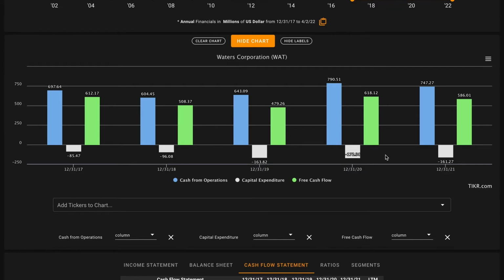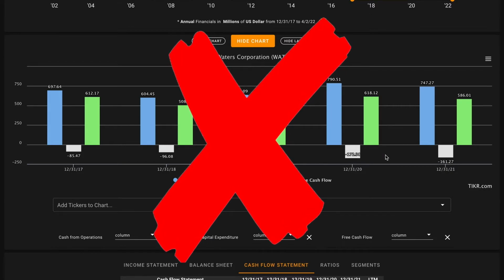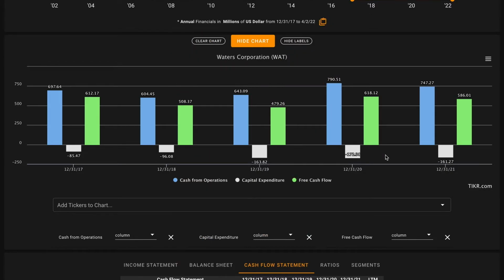So in 2017, Waters produced $612 million of free cash flow, and over this time frame that actually decreased. In 2021, they only produced $586 million of free cash flow. So relatively speaking, their free cash flows have been pretty stable, plus or minus about $100 million over this time frame. So although this is an X on pillar number 6, in an average year, Waters is producing $560 million of free cash flow. So we'll be using that number on pillar 7 and 8 coming up here.